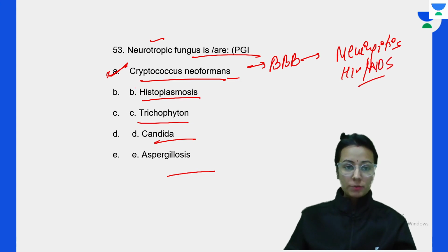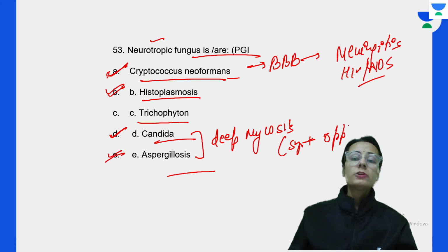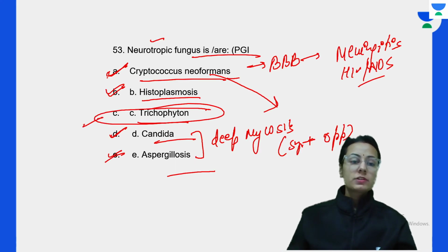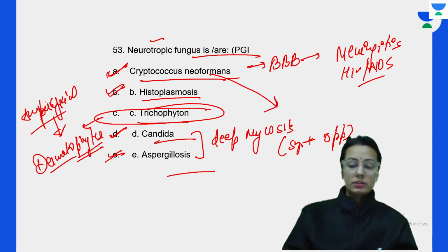Now, talking about the next option, that is the histoplasmosis, it also has the features of CNS invasion. Then talking about the Candida and the Aspergillosis, because Candida and the Aspergillosis are the deep mycosis, that is they are systemic plus opportunistic infection. So it is the Cryptococcus neoformans. Trichophyton is not neurotropic because it is superficial mycosis, that doesn't have the systemic invasion, and it is one of the dermatophytes.